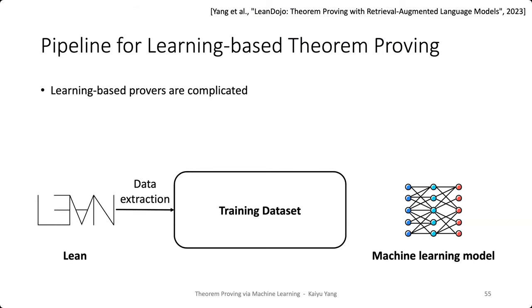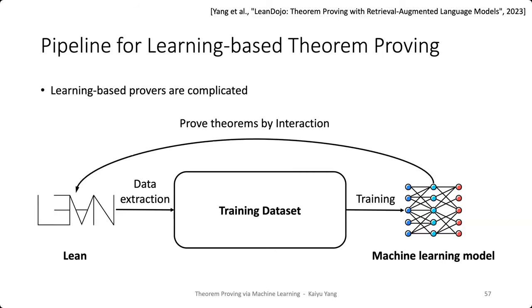First, you need to extract a data set from Lean. So you get your training data set. And then after you have this data set, you can train the model. And after you have this model, you need some tool for the model to interact with Lean programmatically. So you need tools for data extraction, you need a tool for interaction, and you need the model and the data set. You need a lot of things here.